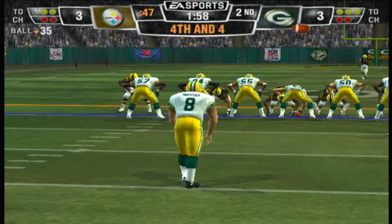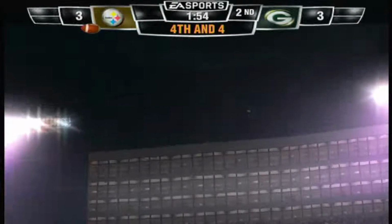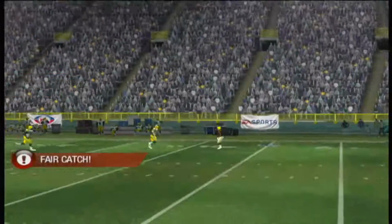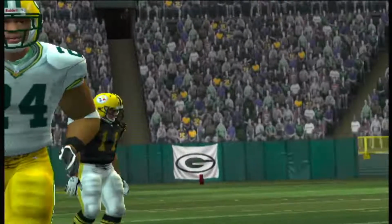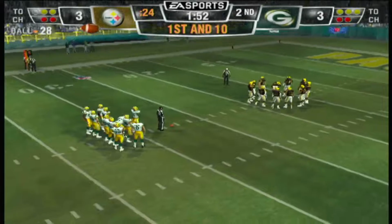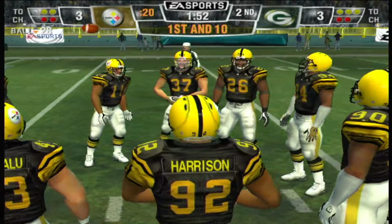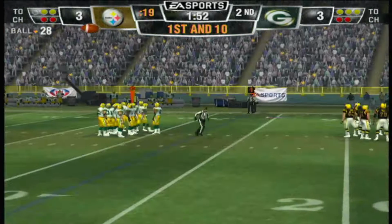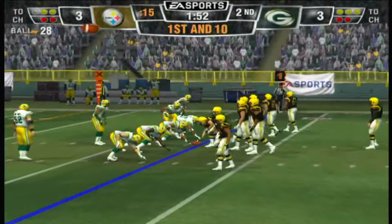Logan will be the return man. And it calls for the fair catch. Fair catch made at the 28-yard line. First down and 10. Start the drive at the 28-yard line. First and 10.